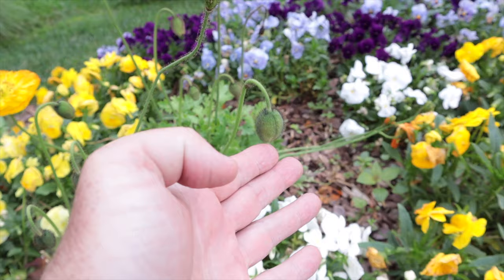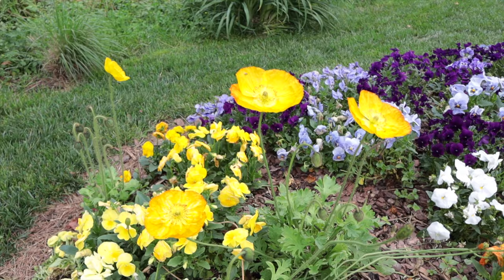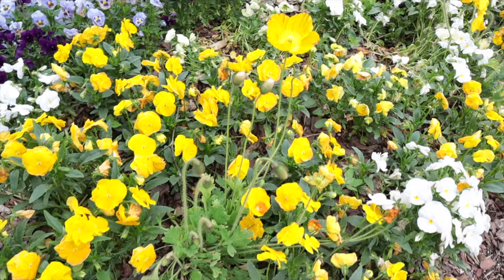But when we got to the bottom, before lunch, we stopped by. This is a place that we stopped last time we were here, and these fuzzy thingies, they're poppies, and now they're blooming, those beautiful large yellow flowers there. So we made a few photographs of the poppies.